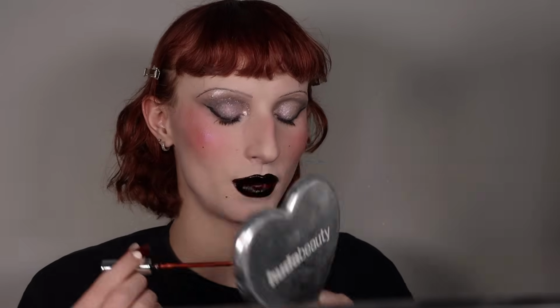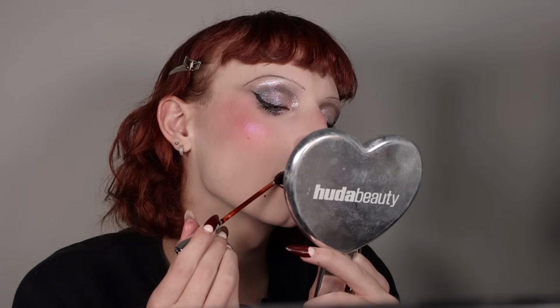This actually looks really pretty. But I just know this is gonna come off and look crazy. All right, I'm not gonna try and do any more. I'm gonna let this dry down. It's feeling really sticky and just thick on my lips. I'm gonna let it dry and then we'll be back to peel it off. My lips are so tight.